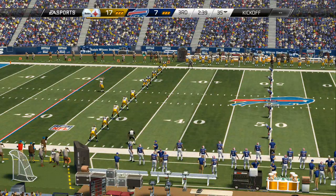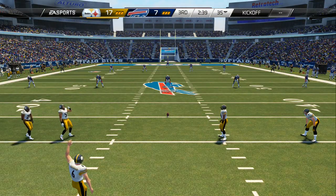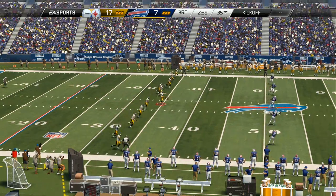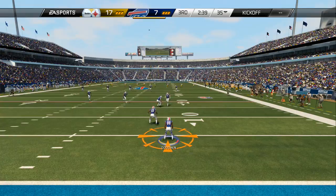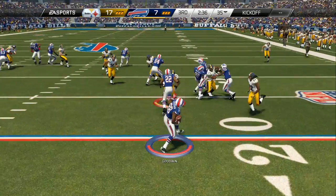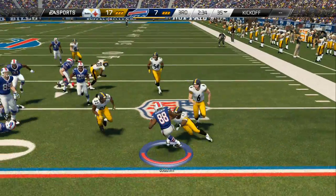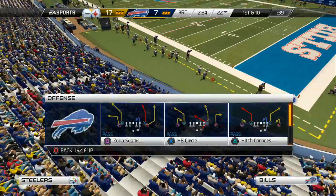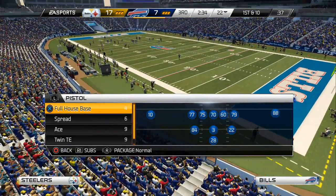The Bills are ready to return the kickoff. Start his return. And he's tackled just past the 20. We'll mark it at the 22-yard line. On the return.